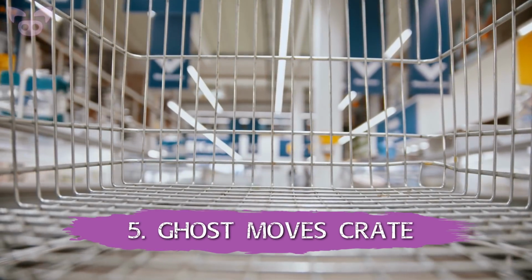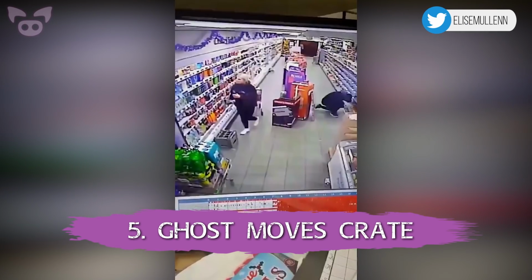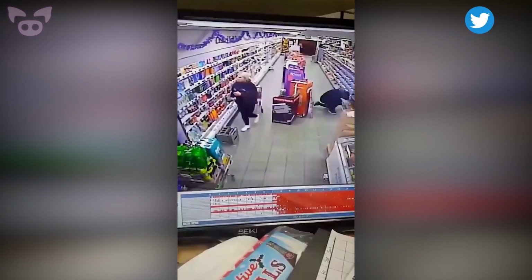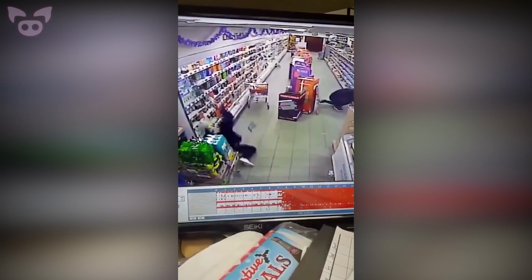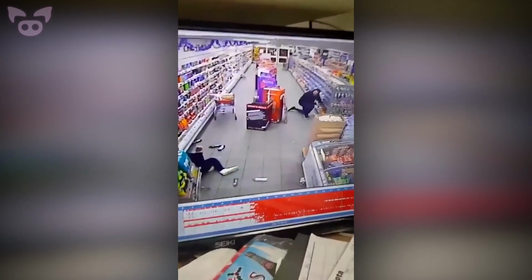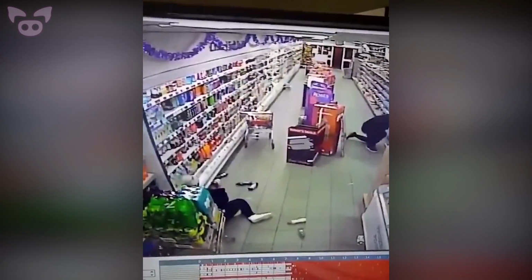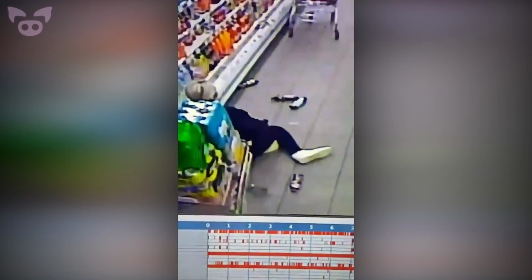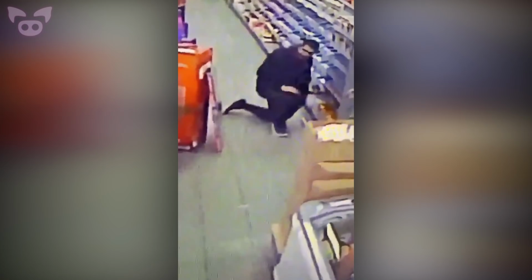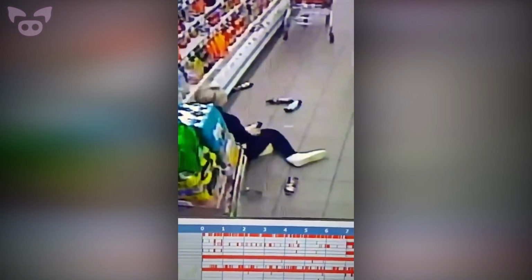Some ghosts just want to have fun and tease the living. In a security video from the Bawtry Hill supermarket in Irvine, Scotland, something seems to move a crate from under a store employee as she's attempting to step up onto it to stock some shelves. Instead of her foot landing on the step, she misses it and falls against a stack of store merchandise, knocking over a few cans on the shelf. A nearby co-worker witnesses the incident and continues stocking shelves. He doesn't even move in to help her.